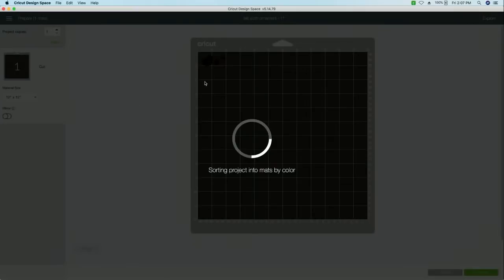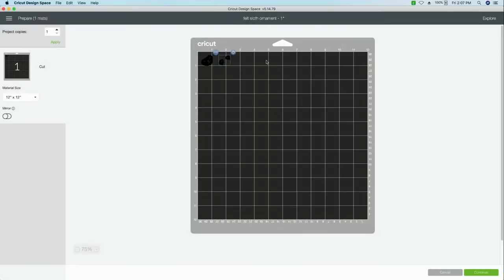Anyway, now I can click make it, and I'm going to move my eyeballs over here, and I'm going to mirror this, and then I just need to make sure that my white is here and my black is on this side. Let's turn our machine on here. Thank goodness I brought these materials in that I said I didn't really need, because I really do need them.